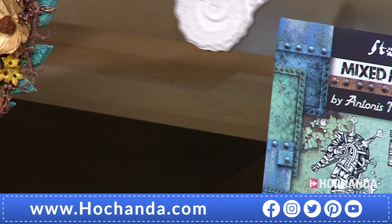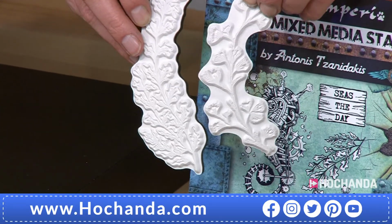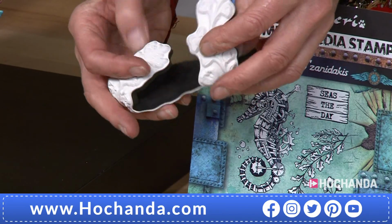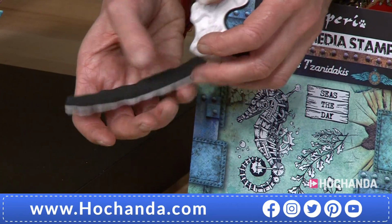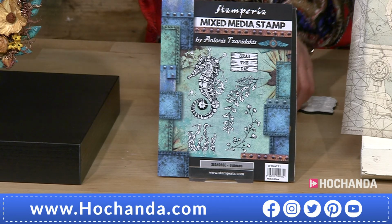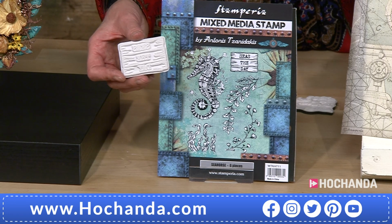Only $16.99 for these. You've then got your two, and these are really handy. Your beautiful foliage. Again, they've been designed. Look how flexible they are. So if you're going around boxes and stuff, absolutely easy to work with. Really, really cool. You've then got your lovely little plaque there, seize the day.